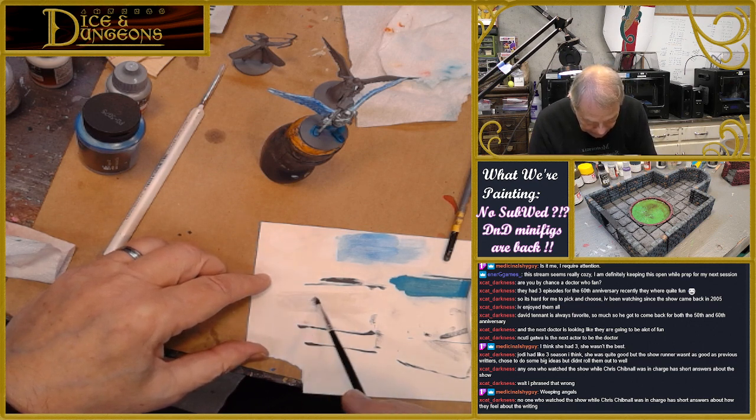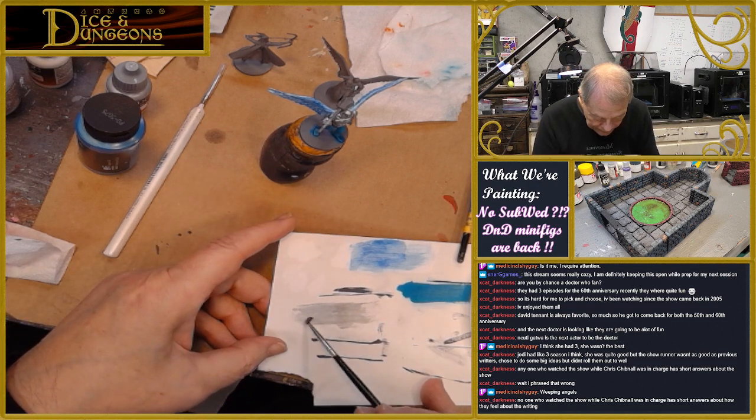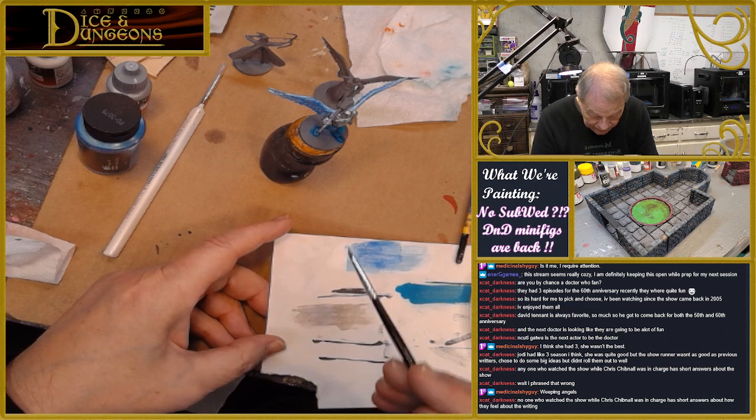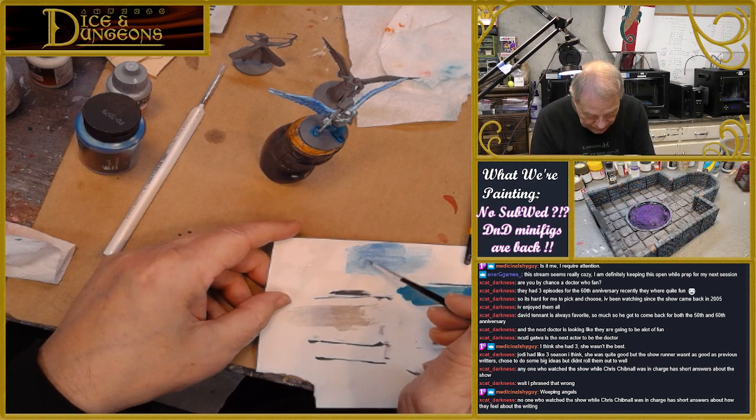Yeah, the pearlescent doesn't show much on the silver, but I think what it would do, if you look at it with the light right, is tone it down a little bit and maybe pick up some of the detail. I'm not sure.